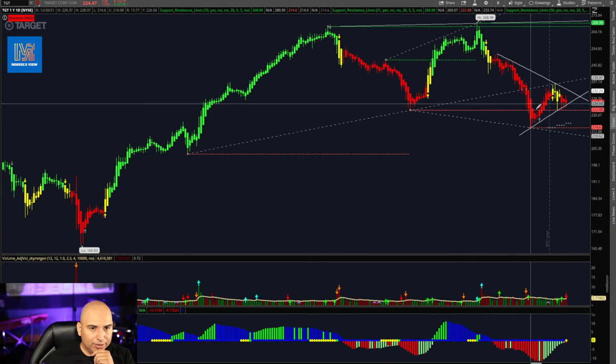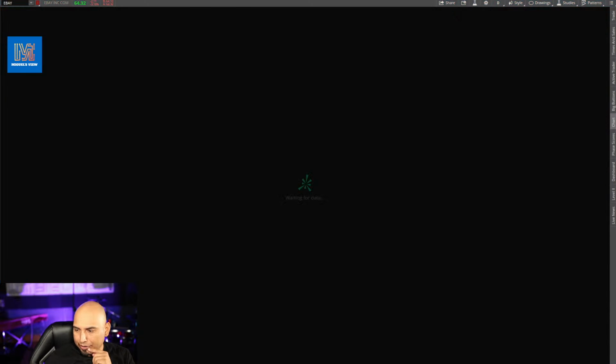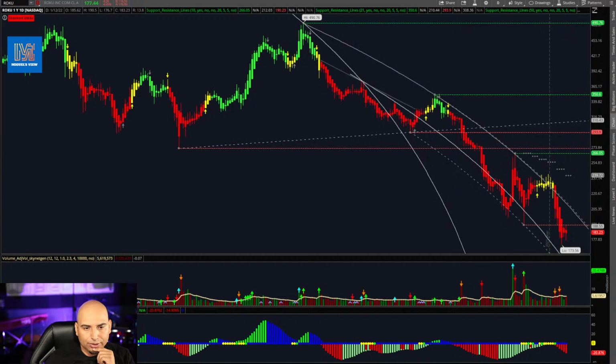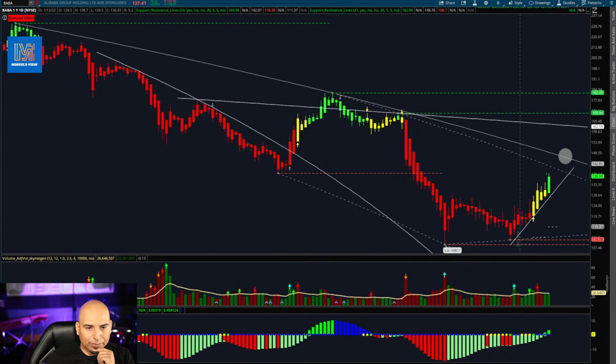Target is kind of doing a wedge pattern here, but I'll let it form out a little bit more. eBay, not interested. Roku, T-Dog. All right, so that's pretty much it. Baba is looking good. Baba's looking great. We've been talking about Baba since we got this alert here, and it's just been uptrending really nice.